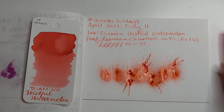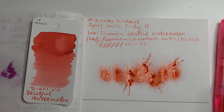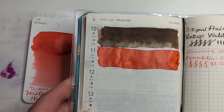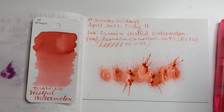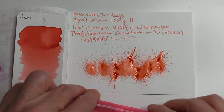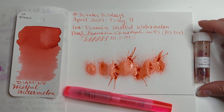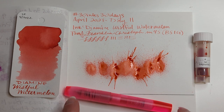The lighting is really rubbish. If I describe this color, does it look watermelon? Yeah, on this paper it does. On this paper, to me, in this swatch, it's more tomato-y. The camera to me is making it look both more rich and more orange, but who knows if that's true, because my phone is probably in nighttime mode where it turns everything yellow. We'll see it better tomorrow, I hope. But for today, day 11, the beautiful Diamine Wistful Watermelon in my Franklin-Christoph Model 45.